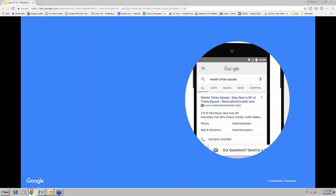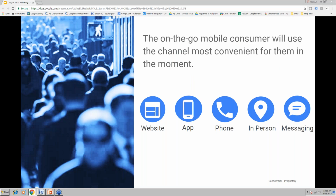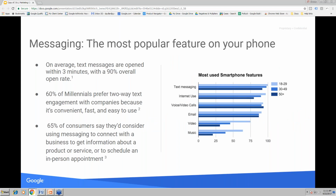And just a brief thing about message ads, and it's just another way for you to connect to any prospects out there, whether it's on a website, an app, a phone, in person, or through messaging. And just a couple quick points about that. Text messaging is the smartphone feature that's used the most. And on average, text messages are open within 3 minutes, over 90% open rate. It's really big with millennials, as you can see here, and 65% of consumers would say they consider using messaging. And maybe that isn't something that has sprung to mind up until this point, but it's another thing that J&L can help you with to position you for another way to capture more clients.